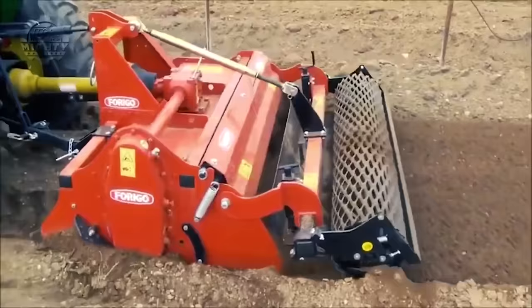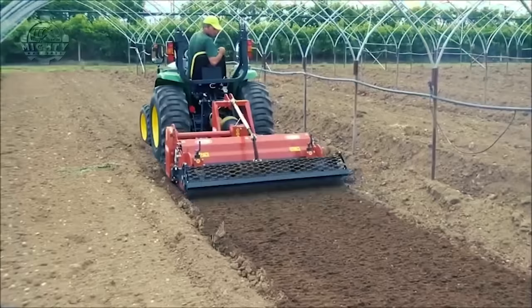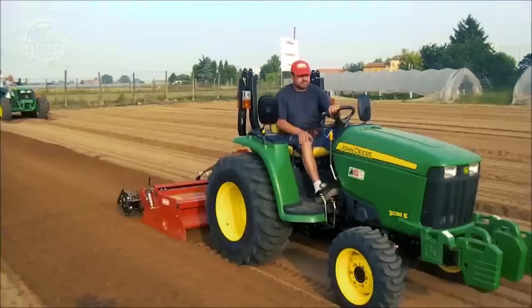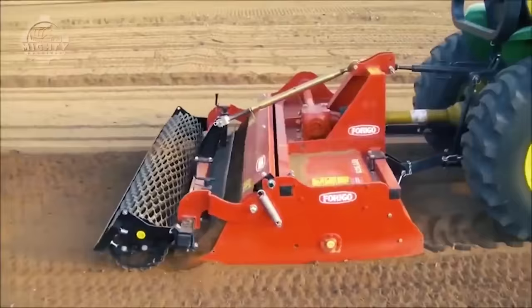Last but not least, we have the Forigo Stone Burier, designed to process the soil and bury stones, clods, debris, and cultural residues with great efficiency even in difficult and demanding working conditions. It has combined the power of an inverted rotation of a special rotor, a selector rake, and a leveling bar to cover the buried material with a fine and clean soil layer. This results in a more simplified version of seeding and transplanting operations of several vegetable and special crops, creating very well-formed, stable, and porous cultivation beds.